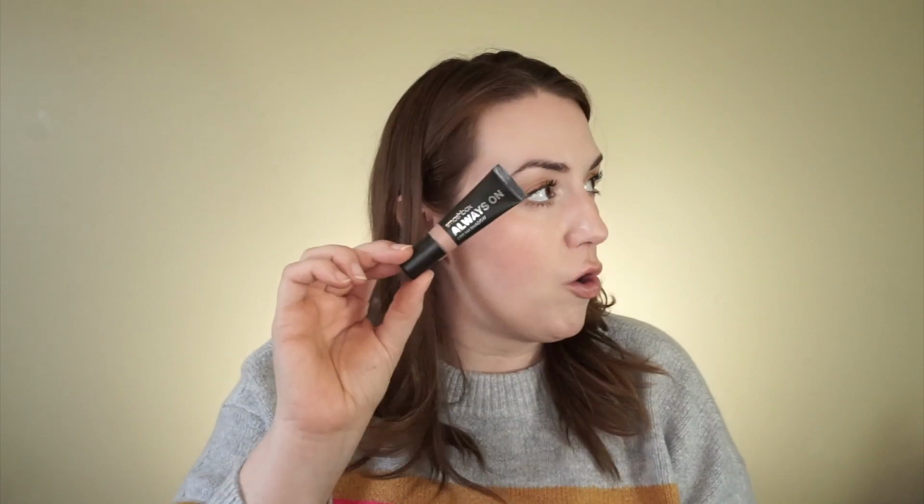So anyway, the other cream shadows I picked up are from Smashbox. They came out with a whole new line of cream eyeshadows, and they're called Always On. And I decided on 4 colors. And what I like about these is they come in a squeeze tube. So I picked up the shades that I thought would most suit me. They had some more colorful shades as well. They had like a blue and stuff like that.